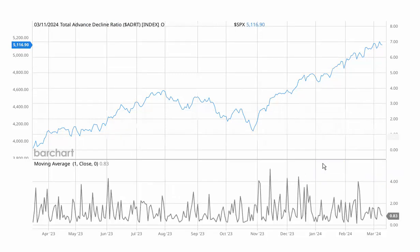All right, one more chart. This is just the advance-decline line. It's the day-to-day prints of the advance-decline line. It is the ratio of advancers to decliners. So anything above 1 means that there are more advancers. Anything below 1 means decliners have the advantage. Very muted over here. No big prints.